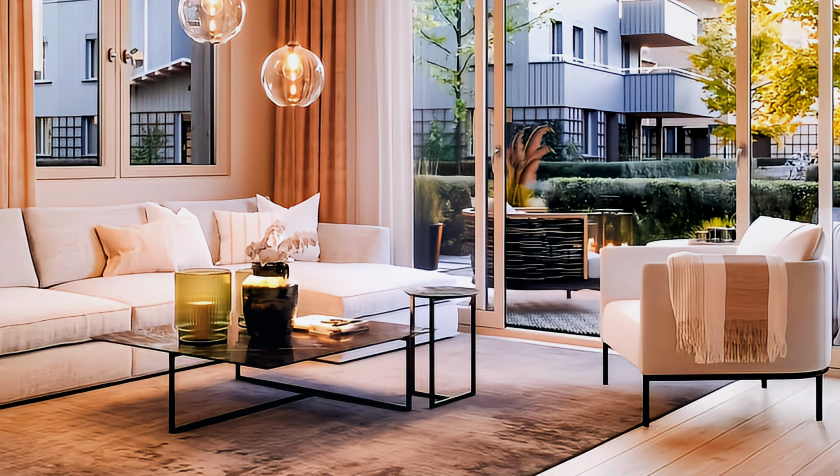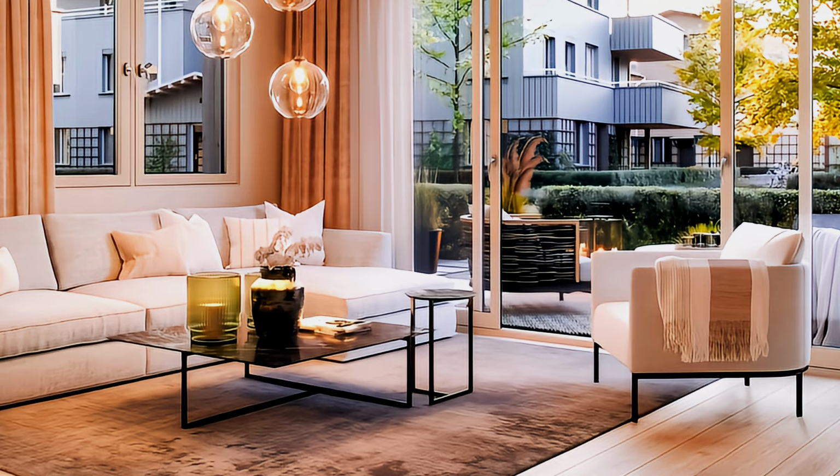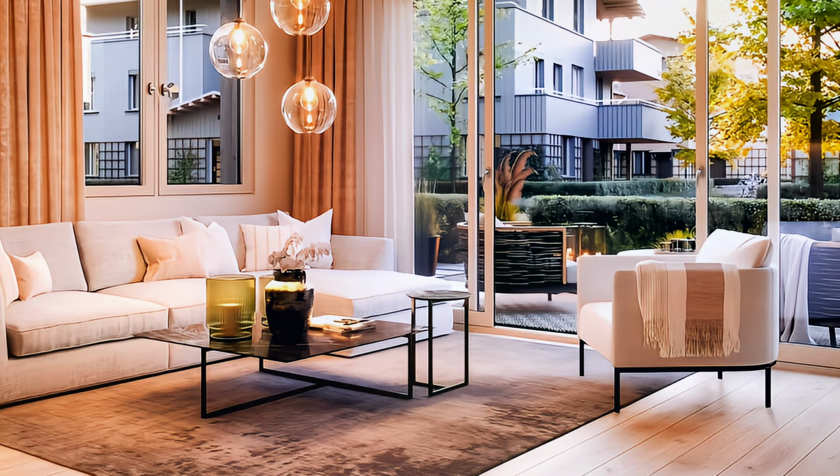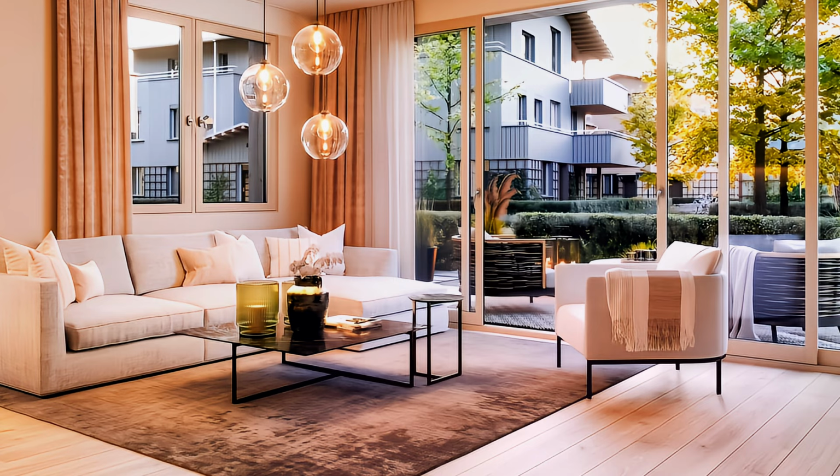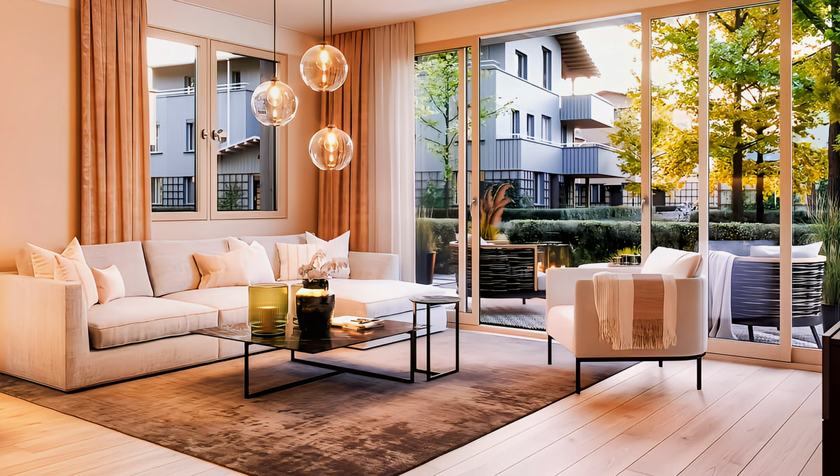The room opens to an outdoor area through large sliding glass doors, showcasing an outdoor seating area and greenery, with modern buildings and trees visible under a twilight sky. The design exemplifies modern aesthetics and promotes a seamless blend of indoor and outdoor living spaces.